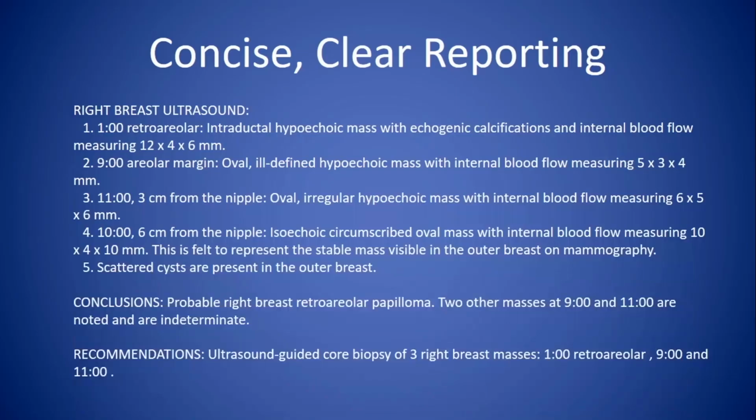And this is kind of the way I feel when I read these run-on paragraphs. It's just like navigating through fog in Maine. So make your reports concise and clear. And this is what I like to see.